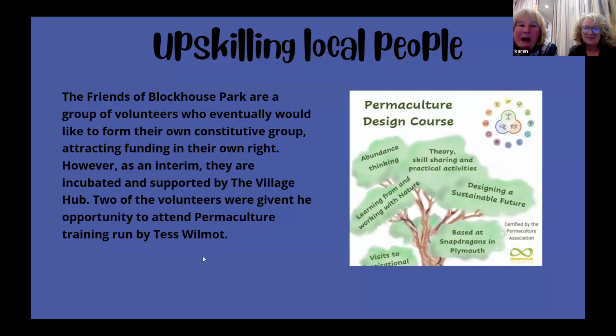So I was lucky enough to be able to attend this, funded by some of our funding streams. I went along to a permaculture design course, and it did upskill me in terms of the permaculture practices, in terms of growing and using the space, earth care. But equally as important, in fact, almost more importantly, it was a look at designing how we grow the community. So fair share and people care was right at the heart of it.